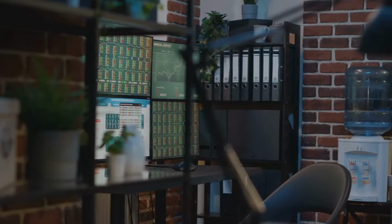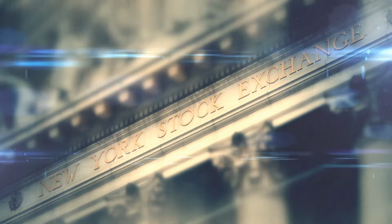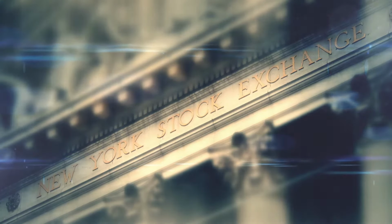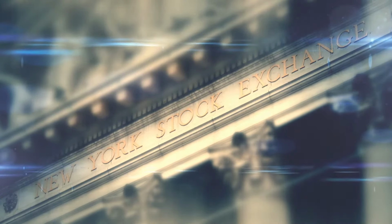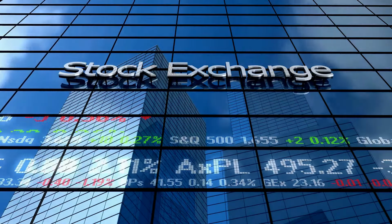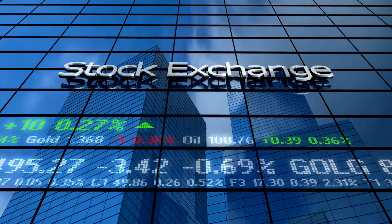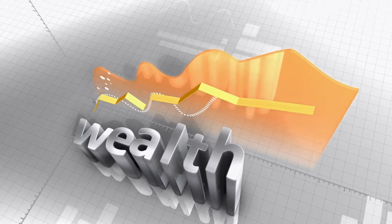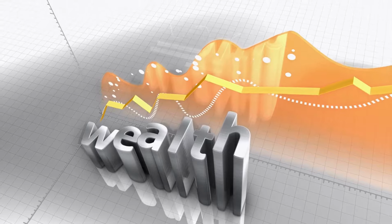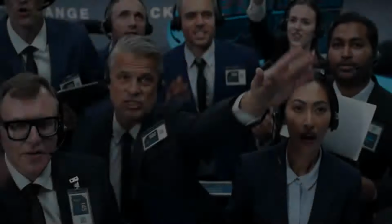Now you might be wondering, where does all this buying and selling actually happen? Well, it used to be done in physical locations like the New York Stock Exchange, but these days most trading happens electronically through online platforms called stock exchanges. These exchanges, like the NYSE and NASDAQ, act as marketplaces connecting buyers and sellers from all over the world. So whether you're a seasoned investor or just starting out, understanding the basics of the stock market is crucial for building wealth over time. Remember, knowledge is power, and in the world of investing, the more you know, the better equipped you'll be to make smart decisions with your money.